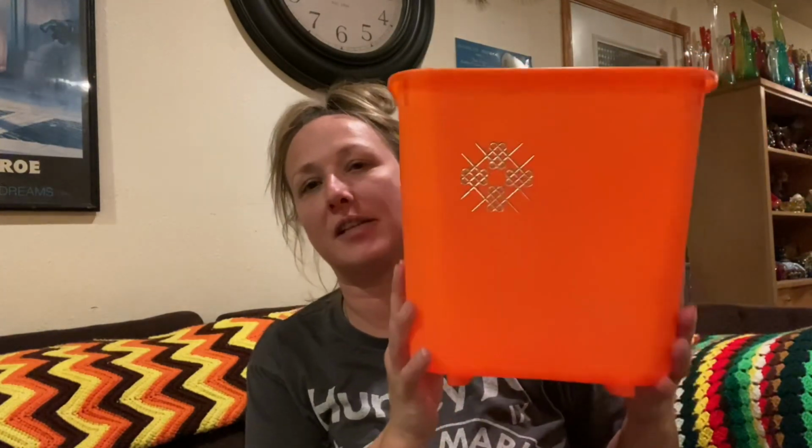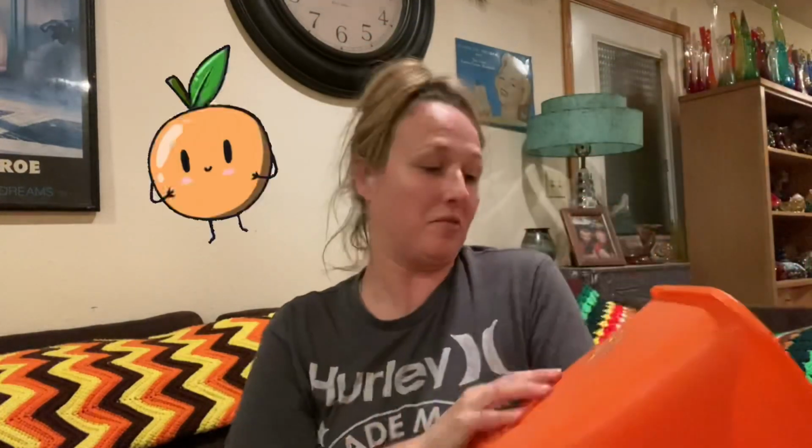Then I picked up this vintage trash can. I'm always picking up vintage trash cans. I have a bunch. I need to get them listed because they do sell. And look at the design on that one. This one is orange, in really good condition. It's not dirty or anything. I like that design, and I love this trash can.